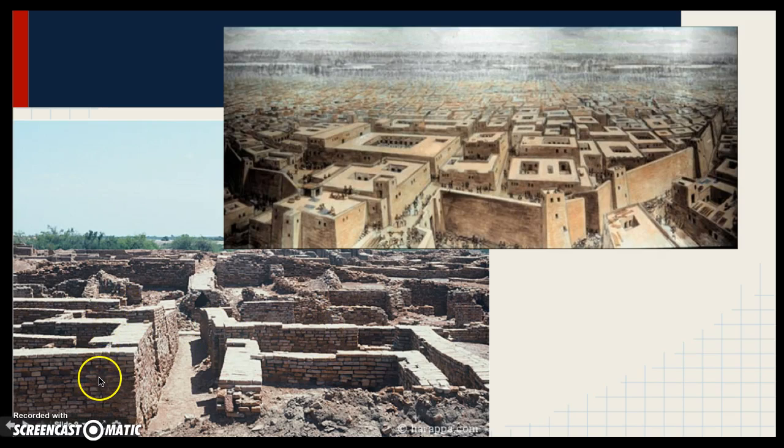Here's the archaeological remains of the town and city today. Here is an artistic recreation. Again, walls, towns, roads, cities, and buildings, many of them of a similar size. No pyramids, no temples, no monuments, but they did indeed have indoor plumbing.